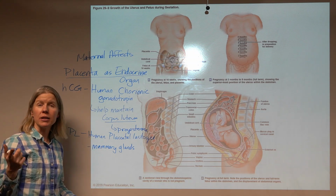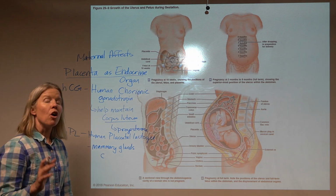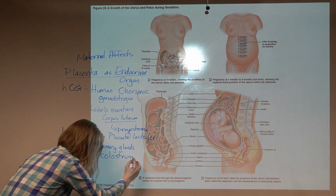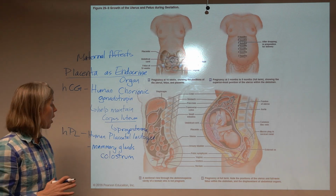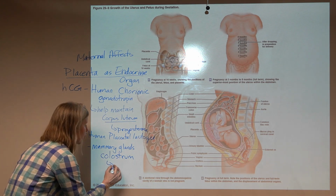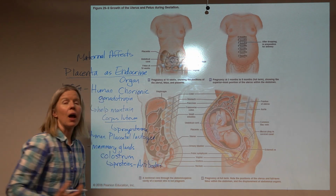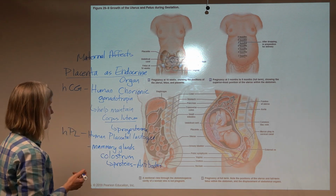Now, with the mammary glands, do keep in mind, really early on, the mammary glands are going to produce colostrum. This is actually a very protein-rich form of milk. Higher protein, lower lipids, that's really produced just the first few days, 2 to 3 days after childbirth. A lot of these proteins are actually going to be antibodies. So they're going to help protect the baby from catching disease. Mom's already produced those antibodies.